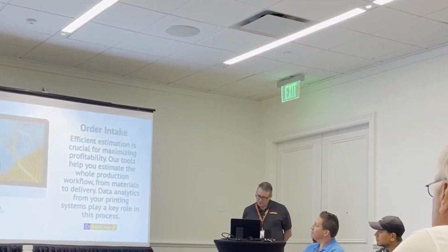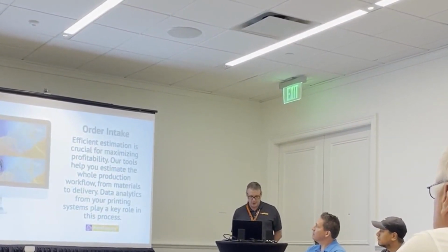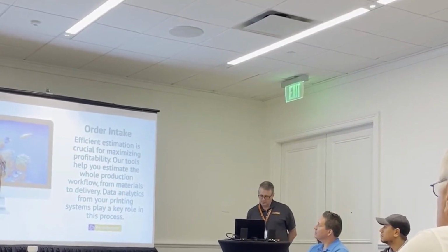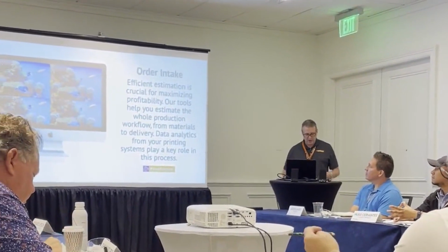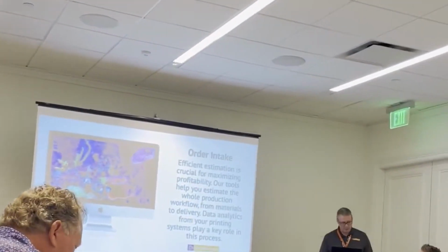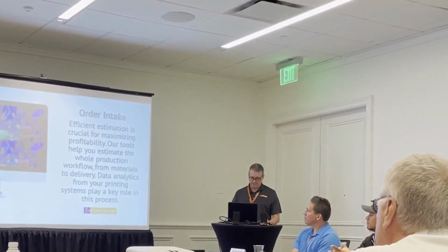Let's kick things off with the order processing phase. Imagine you've received a customer inquiry for a print project. They've sent you all the details through email, web to print, or even a good old-fashioned phone call. The provided artwork and specifications include quantity, sizes, substrates, the whole shebang. Now here's where the magic should happen.